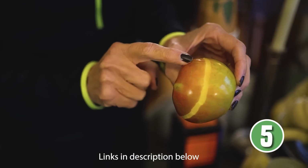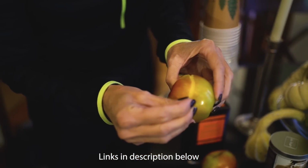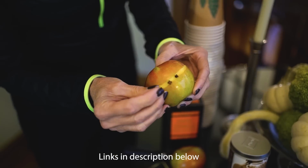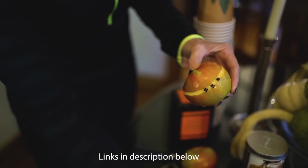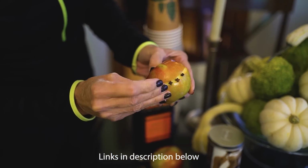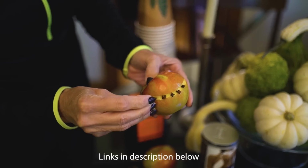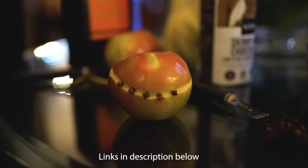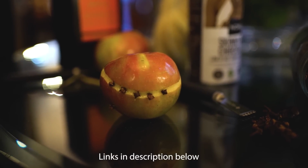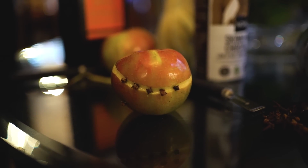Again, this isn't as good an example, but I didn't have any fresh oranges. But it also makes it much easier to insert the cloves because you're not penetrating that thick rind on the outside of either your lemon or your orange, or in this case, your apple. And that makes it so much easier for kids. Now, in the absence of one of these strippers, you can also just take a fork and poke some holes into the fruit itself, and then in those holes you can insert one of these little clove studs.